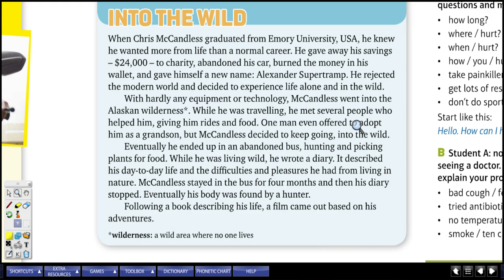While he was traveling, he met several people who helped him, giving him rides and food. One man even offered to adopt him as a grandson, but McCandless decided to keep going into the wild. Eventually, he ended up in an abandoned bus, hunting and picking plants for food. While he was living wild, he wrote a diary. It described his day-to-day life and difficulties and pleasures he had from living in nature. McCandless stayed in the bus for 4 months and then his diary stopped. Eventually, his body was found by a hunter. Following a book describing his life, a film came out based on his adventures.